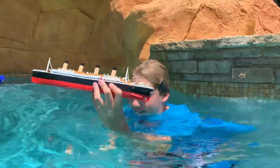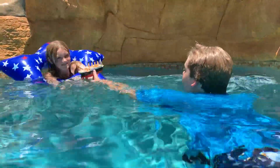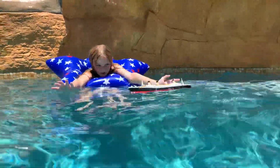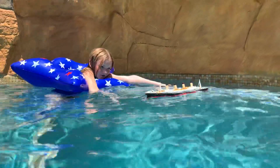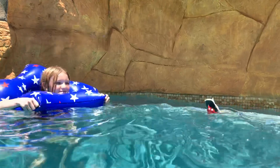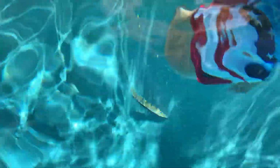Do Katie sink one out here? There you go, Katie. Thank you. Ooh, rough seas. Yeah, rough seas. Ooh, looks like the Titanic is hitting some ocean waves. Ooh, down in one piece. Let's see. I'm going to guess it's going to snap when it hits the bottom. Yep, there it goes. All right, guys, so should I head down and get it?